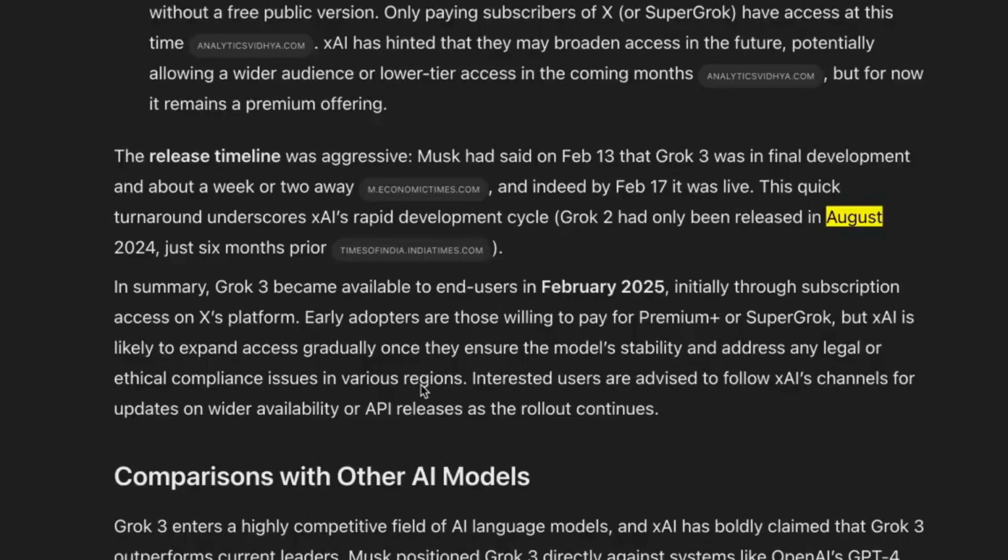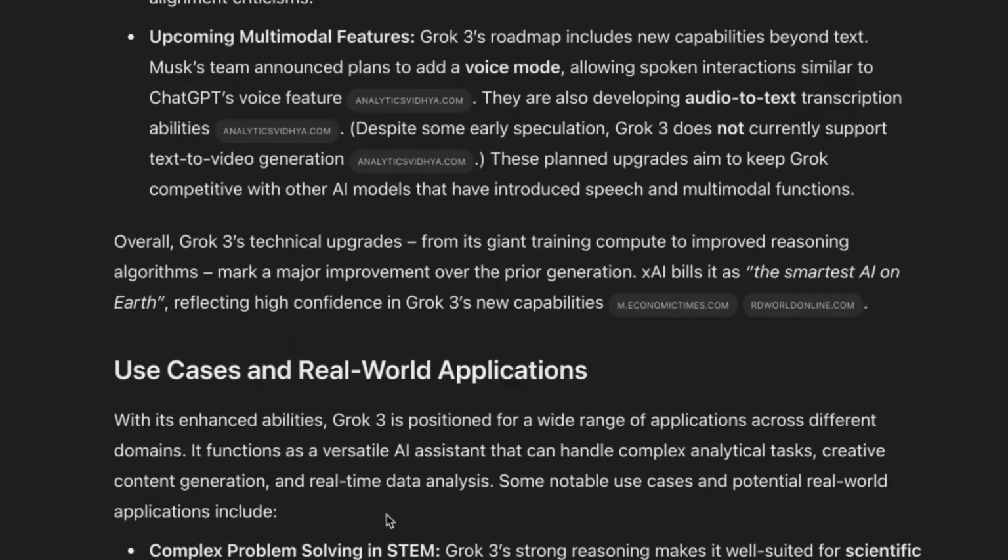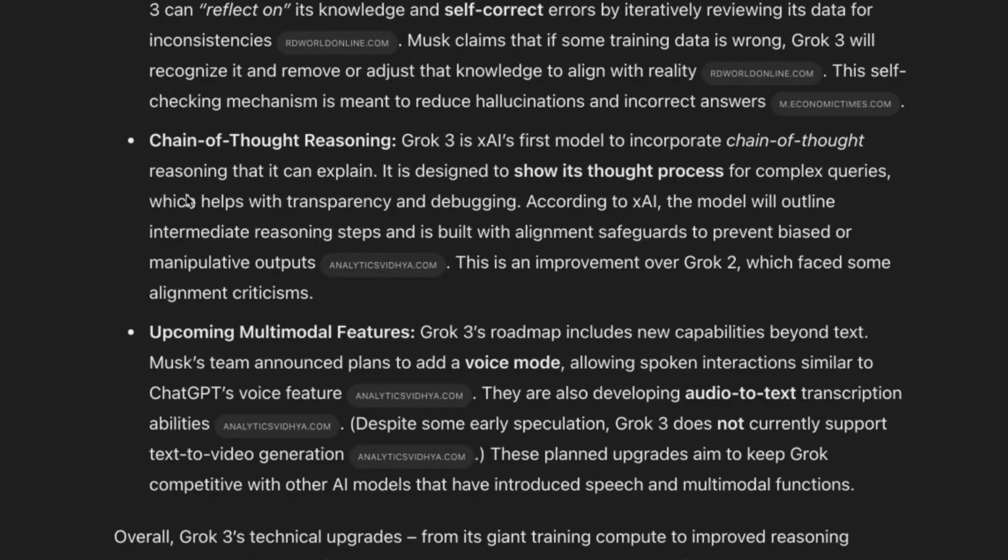But ChatGPT, you can't beat the data. It just takes about 30 minutes to generate, which is the only downside. And you have to pay $200 a month for it.